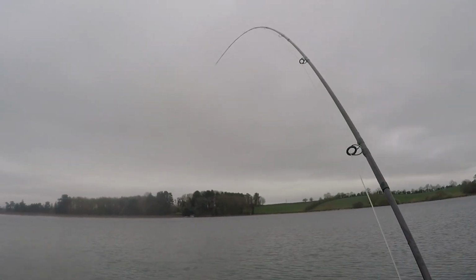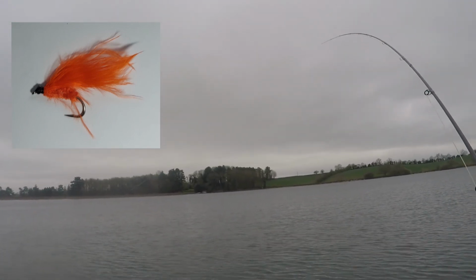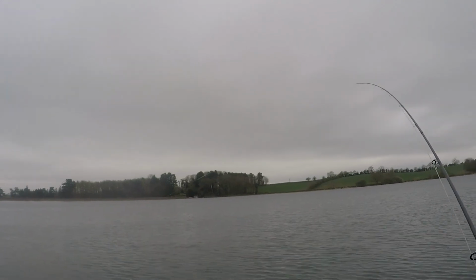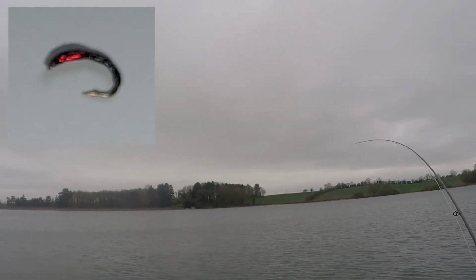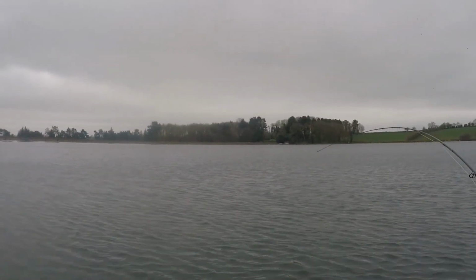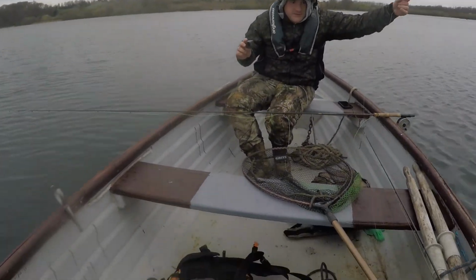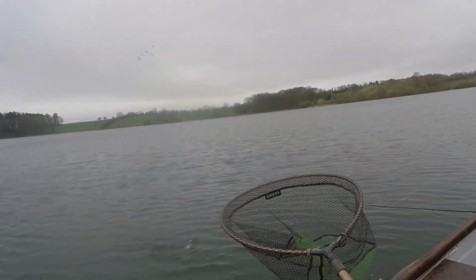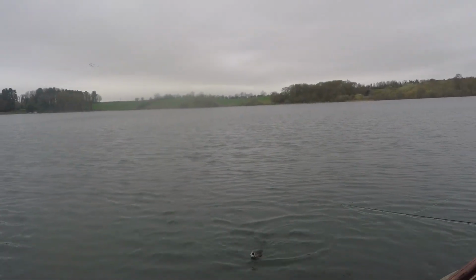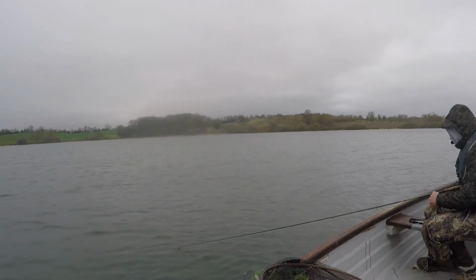The fish seemed to be higher up in the water and I've changed to my unleaded version of my orange marabou. On my top chopper I've got a size 12 black epoxy nymph with a red flash. You don't feel desperate to go fishing.